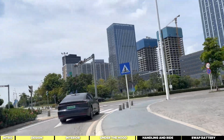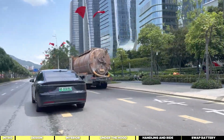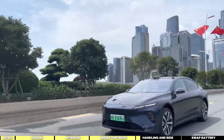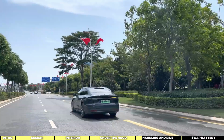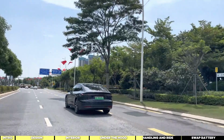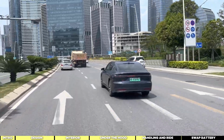The ride and handling in the ET7 reveals a commendable performance. The lower center of gravity and active four-wheel drive collaborate seamlessly, elevating the driving experience to a level surpassing its EL6 SUV counterpart. While it might not dethrone the Porsche Taycan as the ultimate driver's car of choice in the luxury electric car segment, or match the Audi e-tron GT in tactile feedback, the ET7 carves its own niche.